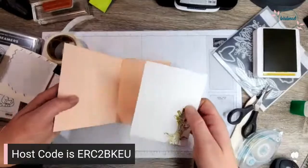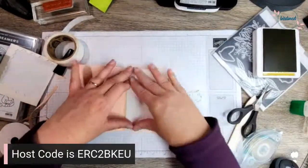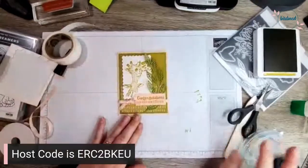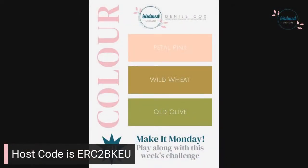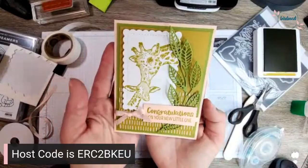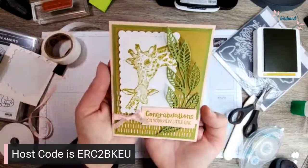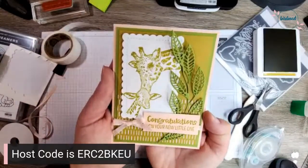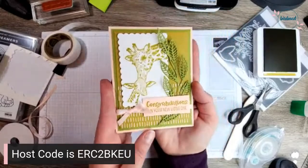So here is the card. Once we get this inside, it will be all complete. Okay. So there is the card. Let me just pop up that color combination one more time for you to see. So we are Petal Pink, Wild Wheat, and Old Olive. And as you can see on the card, those are the three colors we used. We didn't add anything else in except for the basic white here. And I think that turned out really, really awesome. It could be used for any gender baby. I think it's super cute.